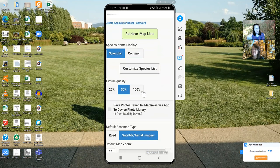The next part of your preferences is how you want to view the species list. So you can view either just the scientific name, you can view just the common name, or you can view both at the same time. I just have mine set to scientific names. And the reason for that is sometimes various species can be known by different common names.